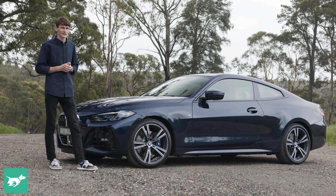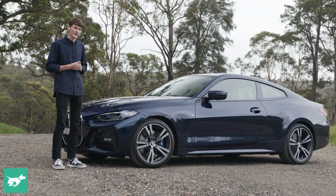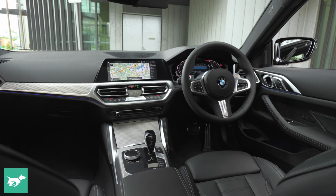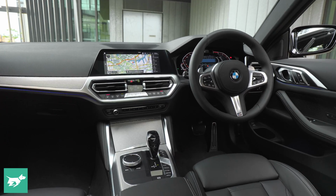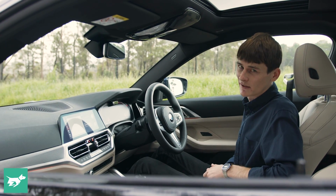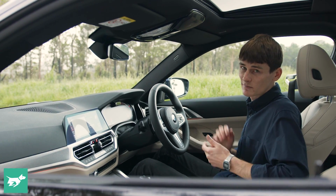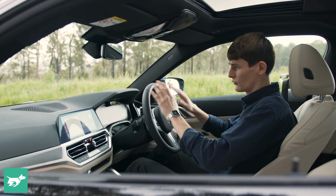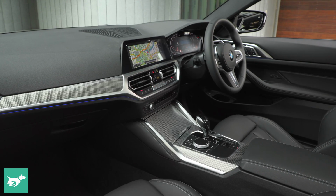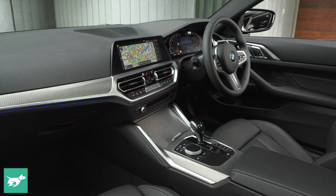Now let's jump inside this 4 Series and see if the cabin is as extroverted and as out there as the exterior is. Now, the cabin of the new 4 Series is actually a whole lot more restrained and elegant than the exterior dimensions and design. It's very much, in fact, similar to its BMW 3 Series brother. And that means you get this really nice design, you get a broad dash, although it's not quite as high-tech or in your face as something from Mercedes-Benz or Audi.